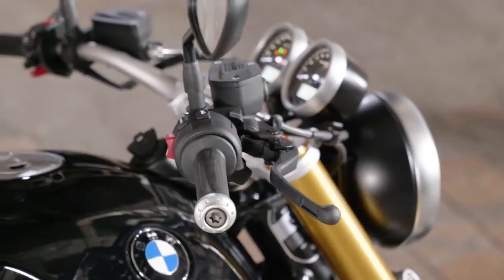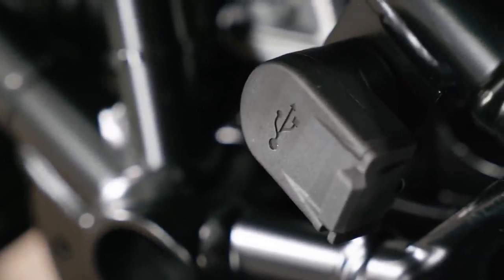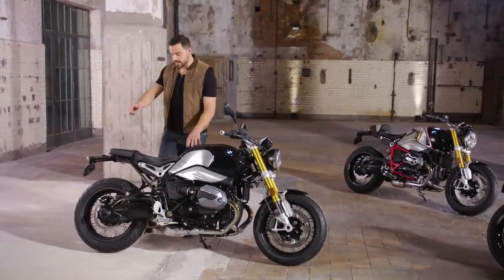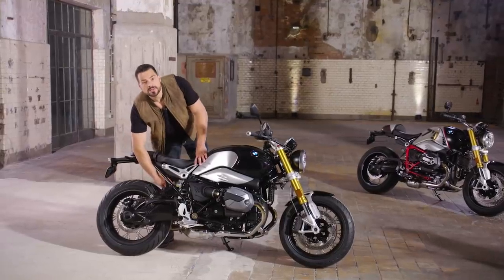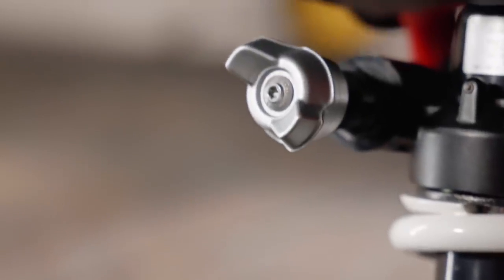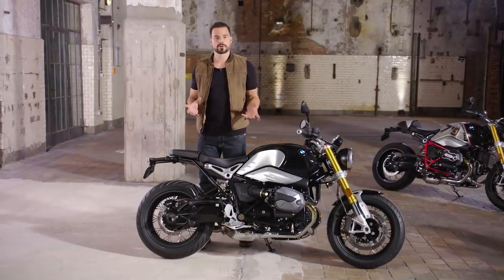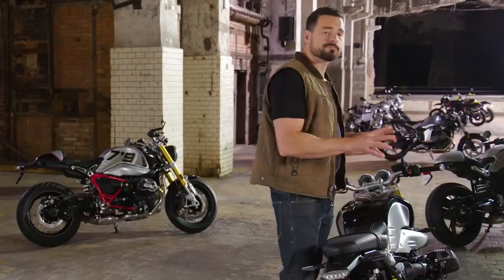Back to series features. Down here, you find a USB charging socket for never running out of power. And at the rear, you find this hand wheel for adjusting the spring preload, which all R NineT derivatives now have in series. It enables you to achieve a travel-dependent suspension. Also new is the travel-dependent shock absorber for a more comfortable riding.